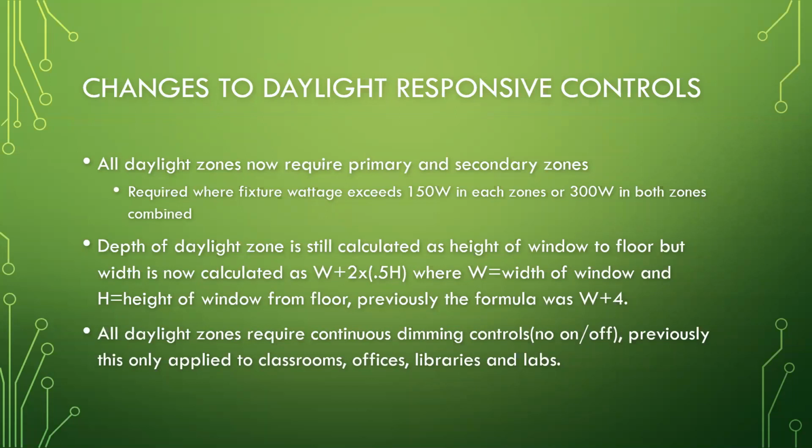So think of it like, maybe you had 140 watts in the primary zone closest to the window, but maybe that secondary zone had 160, 170 watts. That would put you over 300 watts for both zones, in which case you still have to do daylight harvesting for both areas. And that does mean you probably need to have an individual photocell and an individual relay and dimming channel for each one of those zones.